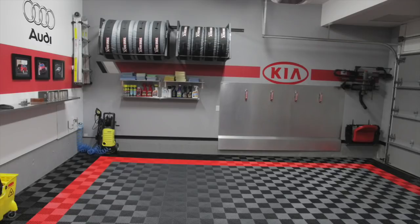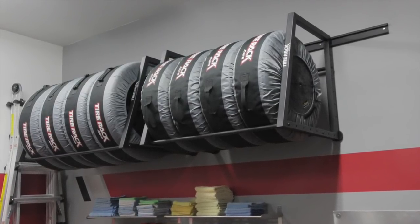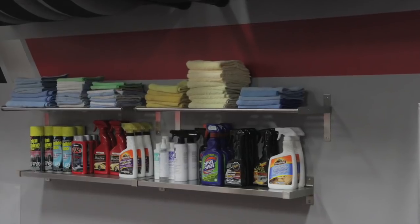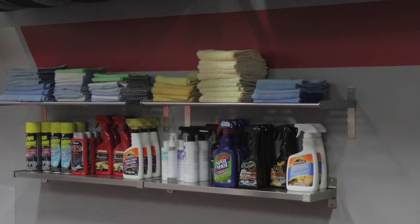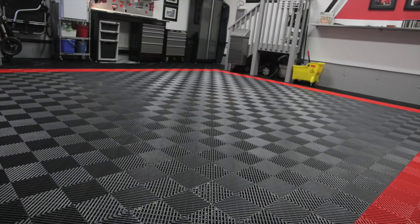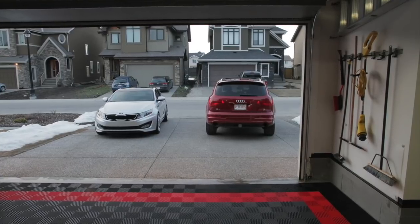Well, I did install 2 tire racks because at that time we had 2 cars. So each car needed its own winter wheel setup. And don't judge me, but my detailing product selection back then was pretty meager. I hadn't yet discovered that there was this whole online marketplace for high quality detailing products. So you'll have to excuse some of those, how should I say, lesser than desirable brand names.